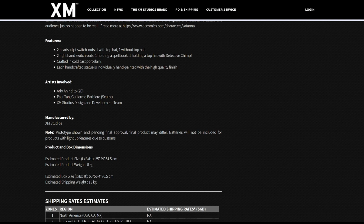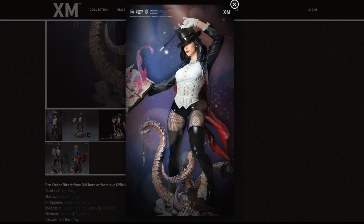Now, the artists involved here, we have Audio Anindito as the designer, Paul Tan and Guillermo Barbiero are the sculptors, and the XM Studios design and development team is involved in the whole process. Alright guys, so now we're looking at the pictures, and I'm telling you, I really like this piece. And I'm not saying this because I'm biased, because Guillermo Barbiero is a friend of mine, and I definitely admire his work. I'm so glad that he has been busy in the last few years. He's been doing a lot of work with Sideshow Collectibles, with Twitterhead, with XM Studios, and I like that. I think he deserves to be busy all the time, because he is phenomenal.